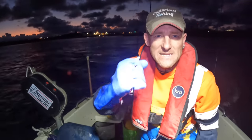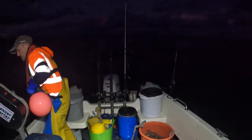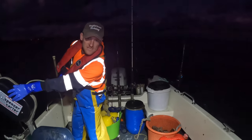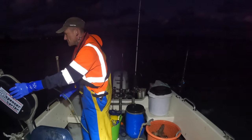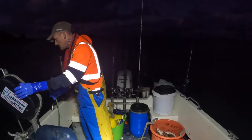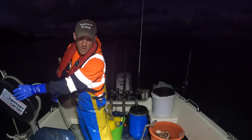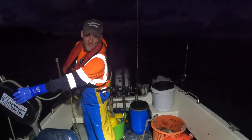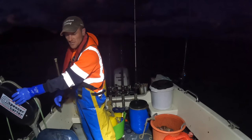Right, let's get onto that last set, guys. So, this is the last string of the day. Night is upon us. It's currently 5 o'clock in the evening. And yeah, we haven't done very well. Lots of brown crabs, but only one lobster. But still a probably enjoyable time pulling the pots, guys. I really do enjoy it.